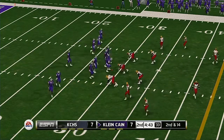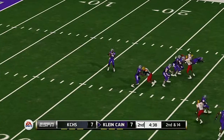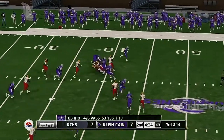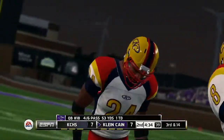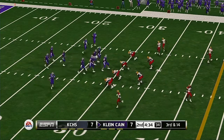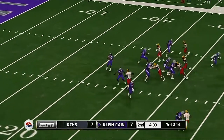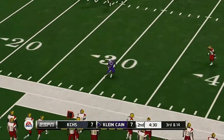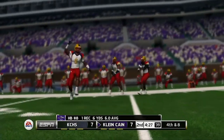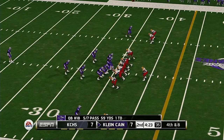Second and 14. Ball on the 29-yard line. There are five wide receivers split out. The quarterback in the gun. Strike to his receiver. No good. Field, room around the corner, and down he goes around the 35-yard line. That series left the offense scratching their heads a little. That makes it fourth and eight.